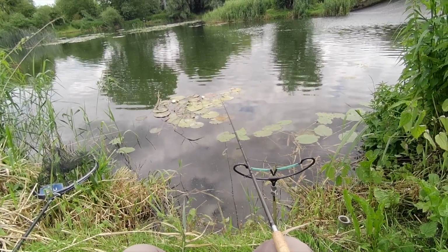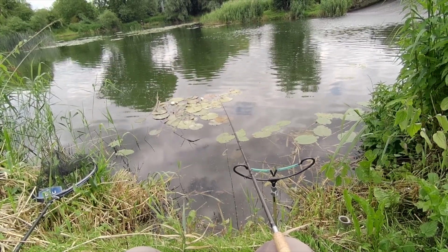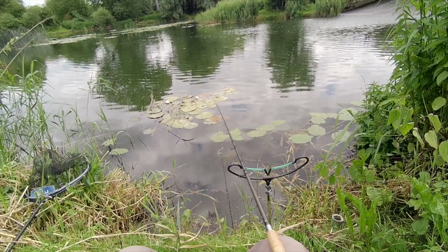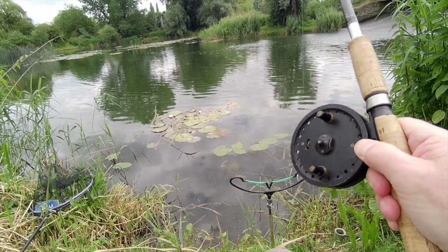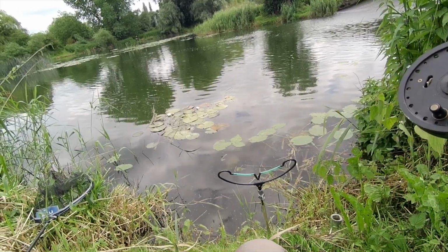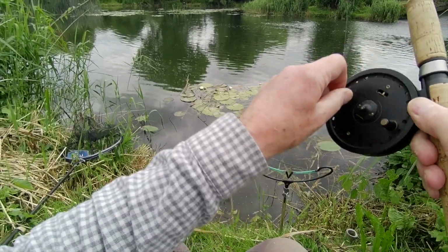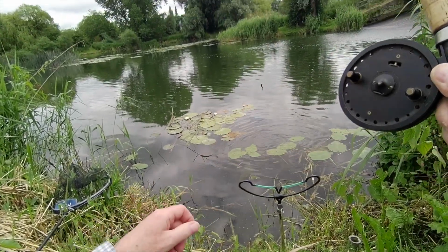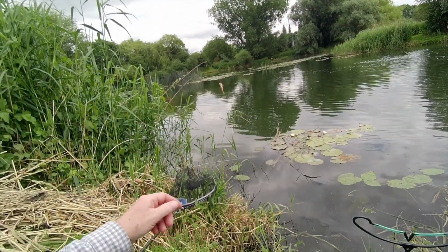I just got snagged down there, really solid snag, and I thought I was going to lose everything, but in fact I got everything back, which surprised me. But when I had a look at the hook, it was opened out, another perch. So I just had to change my hook.